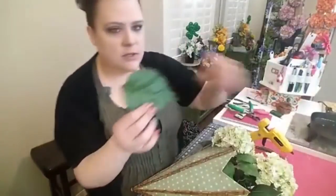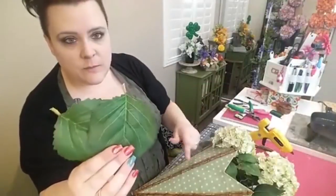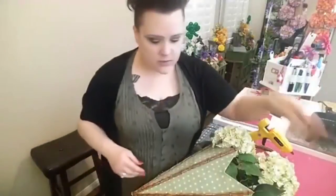And then also, you guys, I took these off of the hydrangea stem. These are the leftover leaves that didn't stay on it. I can put these in the pick machine if I need to, and they can also be more filler to come up around the sides. I'm saving them towards the end.